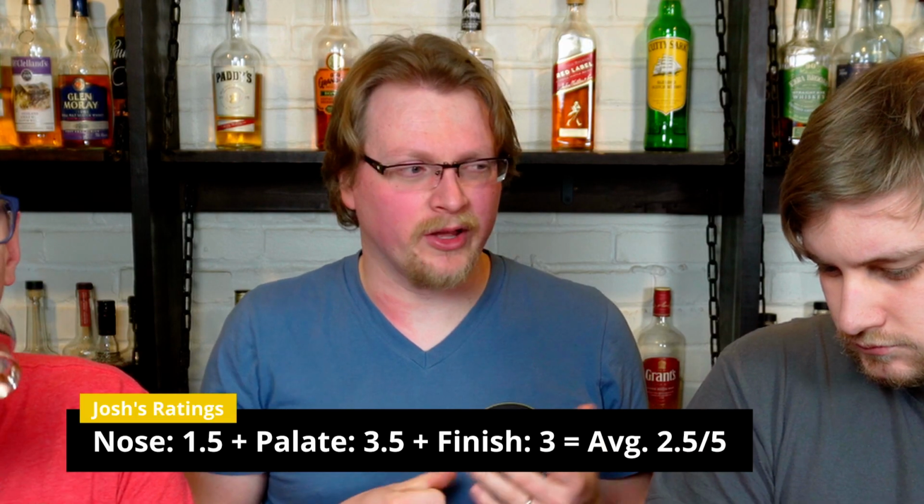And I thought with the water, it actually got worse for me. The palate, I'm going to give it a 3.5. The only note for me was that nut note. There wasn't much beyond that except for maybe general sweetness. And then, yeah, finish is a 3 for me as well. So that's our ratings. We're going to move on to our guesses.